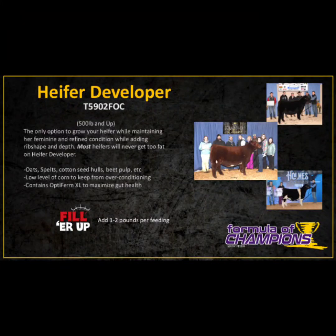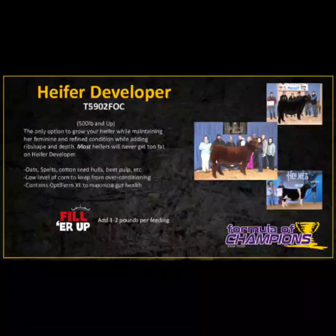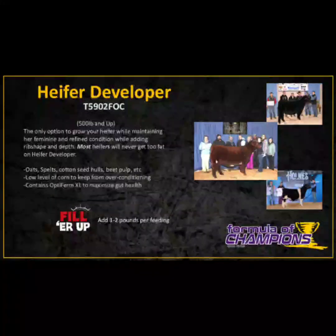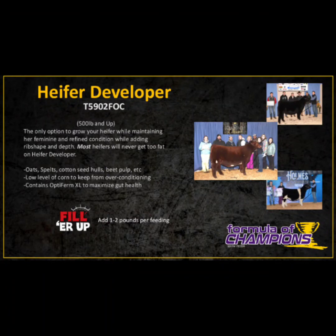For those guys raising heifers, we've got Heifer Developer. The only option to grow your heifer while maintaining her feminine and refined condition while adding rib shape and depth. Most heifers will never get too fat on Heifer Developer. So it's got oats, spelts, cottonseed hulls, beet pulp. It's got a low level of corn to keep from over conditioning. Some people will use the supplement Filler Up on it and just add 1 or 2 pounds of feeding for a little more coverage.